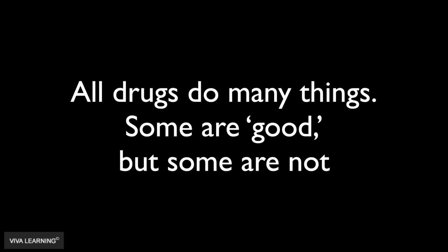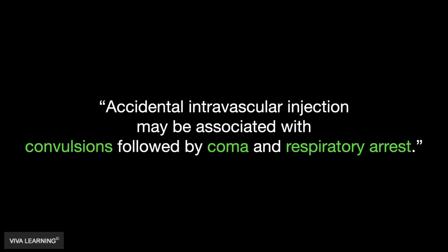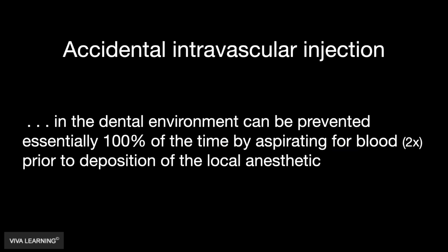Some of them are good, its indication, but some of the things that same drug can do are not. So let's go back to that drug package insert from a couple of local anesthetics. Here's what it says. Accidental intravascular injection may be associated with convulsions, followed by coma and respiratory arrest. And in our profession, administering a local anesthetic properly, we can prevent this from occurring almost 100% of the time. Why? Because before we deposit the anesthetic drug, we aspirate. We avoid injecting intravascularly. And we can prevent this essentially 100% of the time.